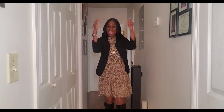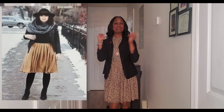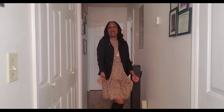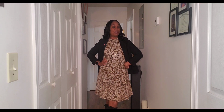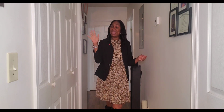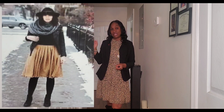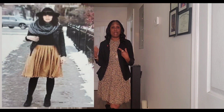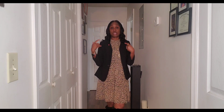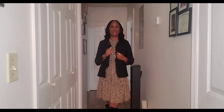Okay, I'm back. And here is the outfit that I recreated from this outfit. I have on this leopard print dress. Of course, y'all probably saw it on Sunday, but that's okay. Today is Wednesday. Recycling this week. Of course, she has on a tan color skirt. It could be a dress, and she has a black sweater on top with a scarf. But me, I put on this leopard print dress.